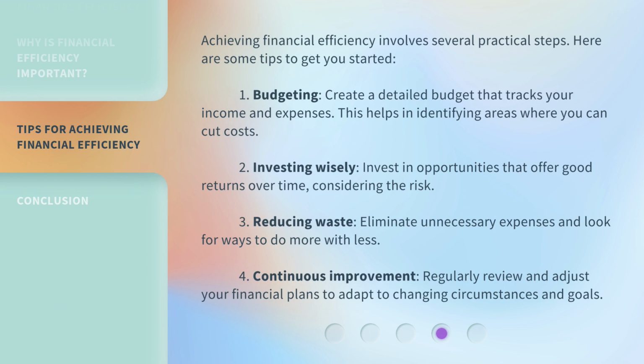Achieving financial efficiency involves several practical steps. Here are some tips to get you started. 1. Budgeting. Create a detailed budget that tracks your income and expenses. This helps in identifying areas where you can cut costs.